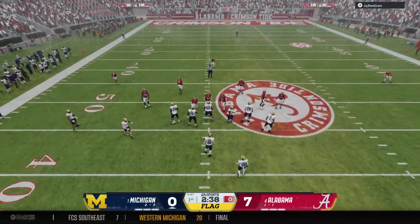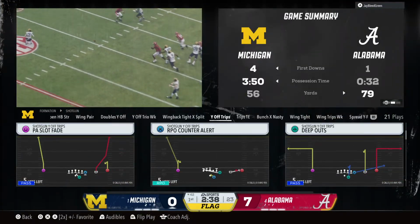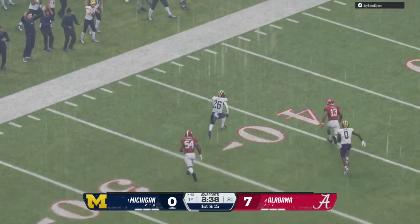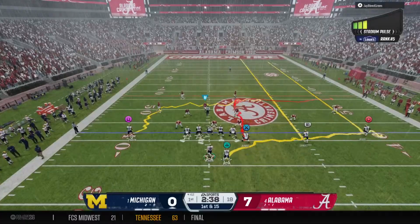Didn't quite get the play off in time. It'll be delay of game. Pretty easy call for the head coach. He will accept that penalty, of course. Penalty makes it 1st and long.